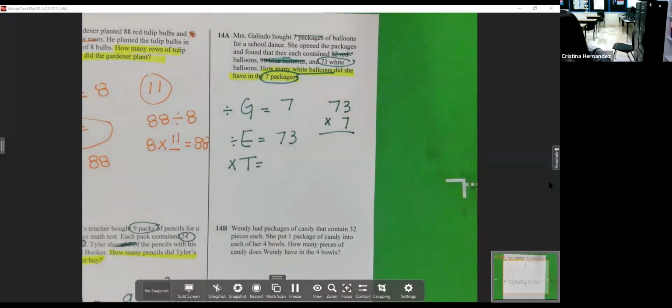This is so distracting. There's the staff bathroom right across the classroom. Start working on that and solve it. While you are working on that, let me find my multiplication chart. Work on that: 73 times 7.